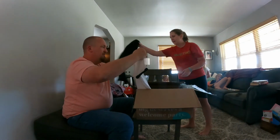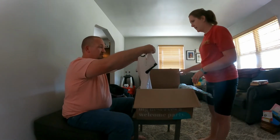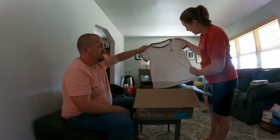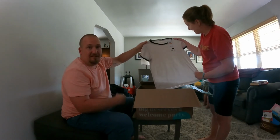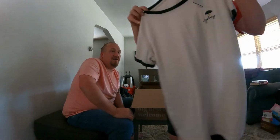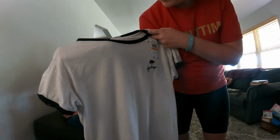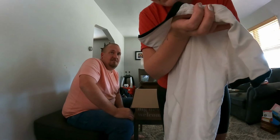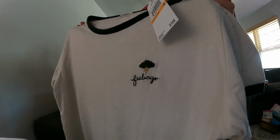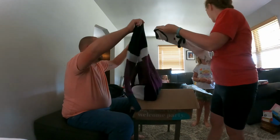Then we have Mother, Don't Sweat It, $105 shirt. Still got the tags on it from Mother. I don't know about this. You want to show it closer? Whoever paid $105 for this thin T-shirt. Mother. Don't sweat it. And it just has a little embroidered text. What does it say on it?